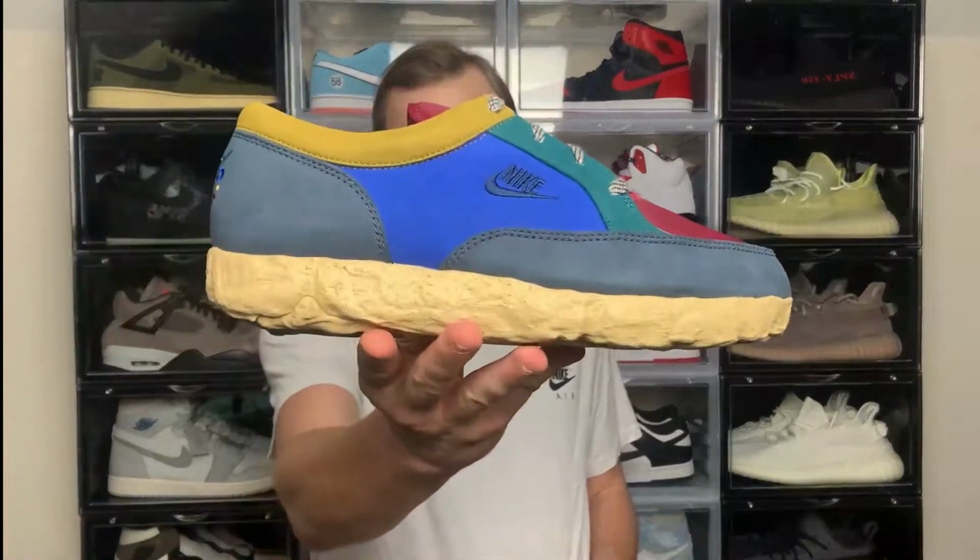Now today I'm checking out a different silhouette to what I would normally cop, and that is the Nike Bedouin SP in the Hyper Royal colorway.